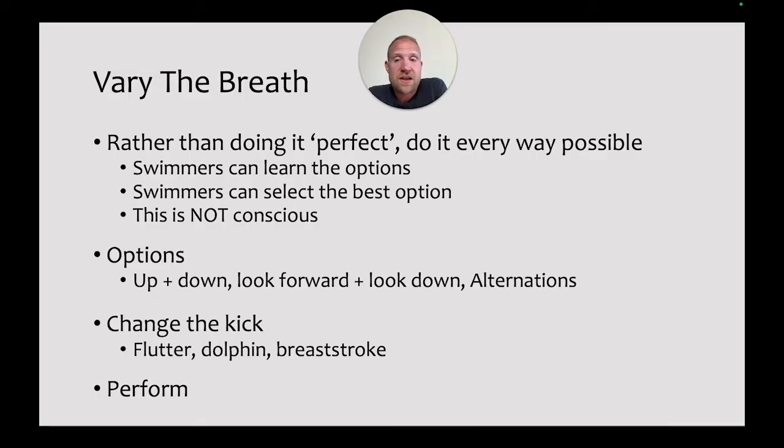You can also change the kick, so you can use flutter kick, dolphin kick, or breaststroke kick. That will allow them to get a different feel for the breath. And like we talked about earlier, the timing issue can be a real challenge. So by using flutter and dolphin kick, we can kind of eliminate that timing challenge so they can just focus on the breath, they can just focus on moving forward, and they don't have to figure out how to make sure the kick is working with all of that.